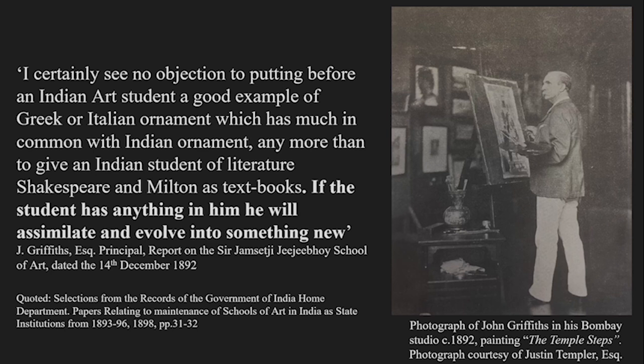The basis of the curriculum in drawing remained. However, a new influx of teachers from the Department of Science and Art at South Kensington was brought to the school, including Mr. John Griffiths, a painter. As a result, the school gained a greater focus on the fine arts and moved away from an institute of technical education. The students were now preparing for careers as artists rather than as craftsmen.